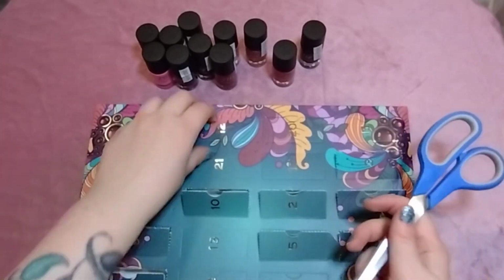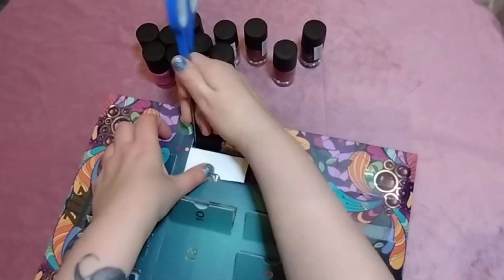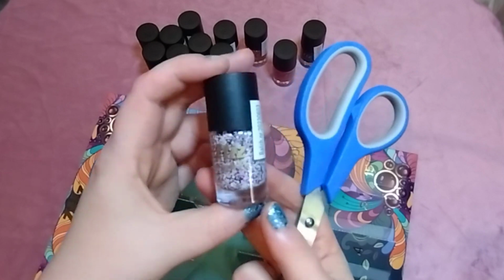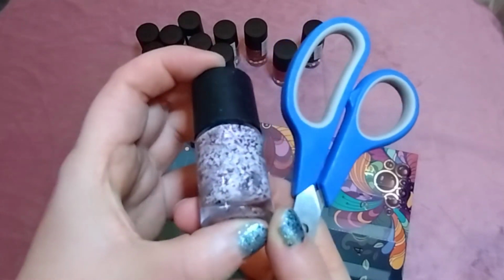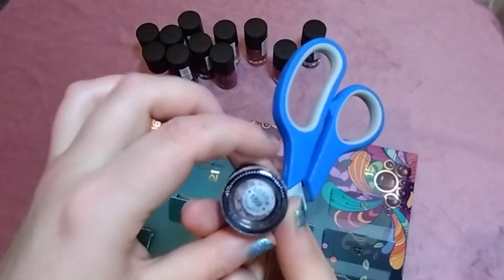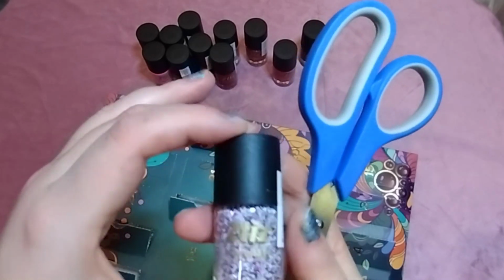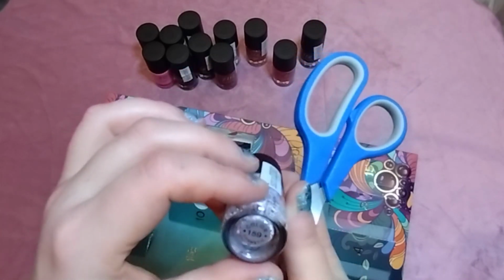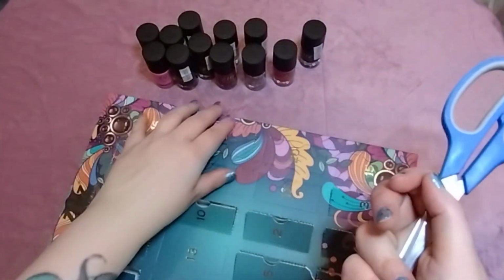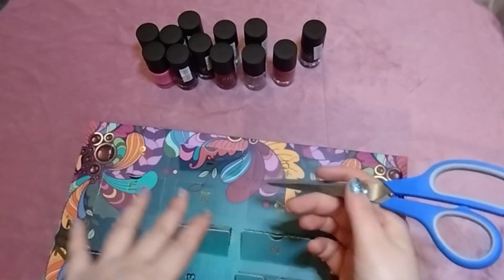Okay, number 12. Wow, this one. It's like a white and pink glitter. I have not seen this one before. Transparent with pink and white glitter. It's color 159. I haven't seen that one before. It was cute. I don't know where to use it, but I can use it anyway in a day, of course. 12, 13.